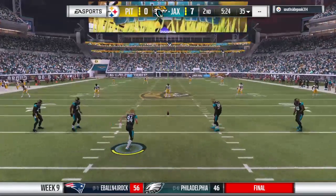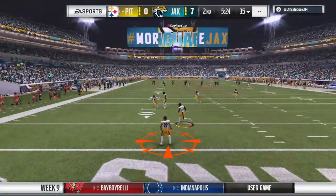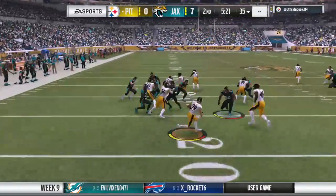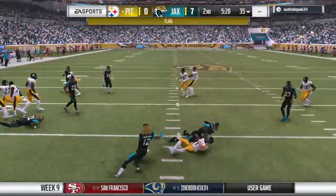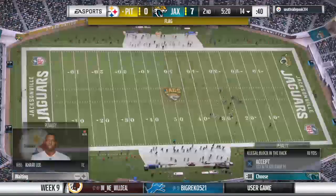Here's the Jaguar kick team now as they run up and send this one away. This fielded at the 2. And a pretty good return here. He'll be stopped just shy of the 25 at the 24-yard line.